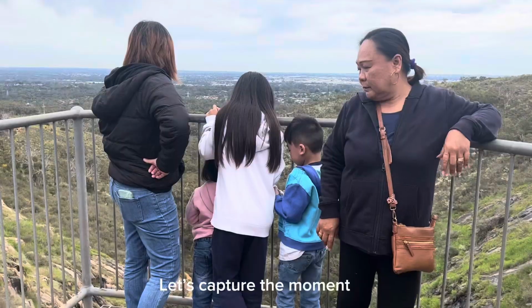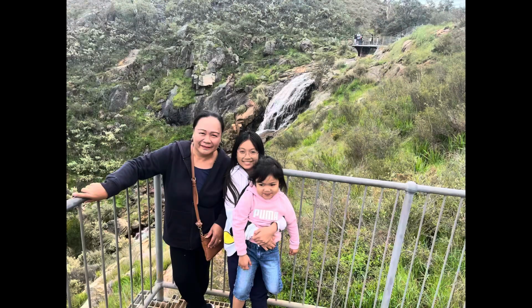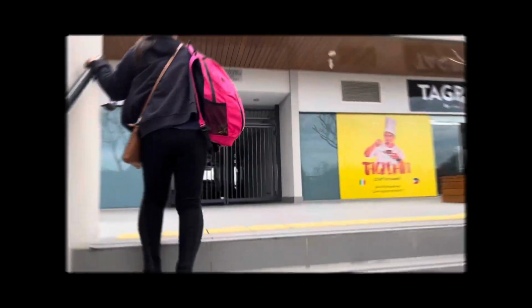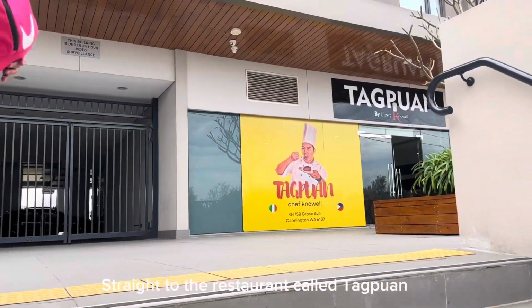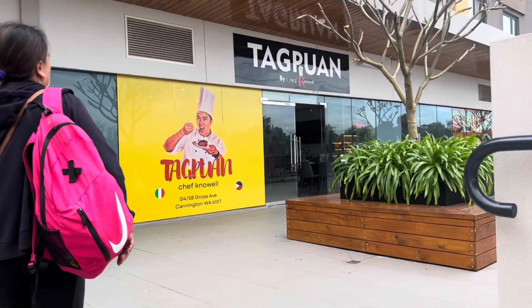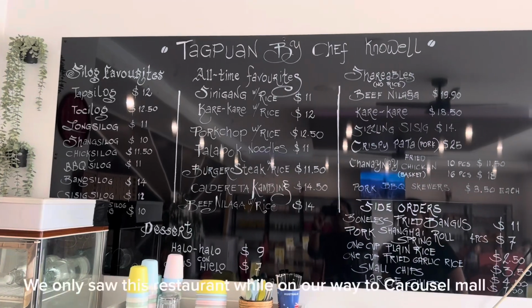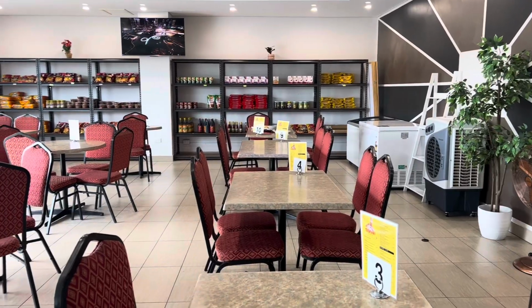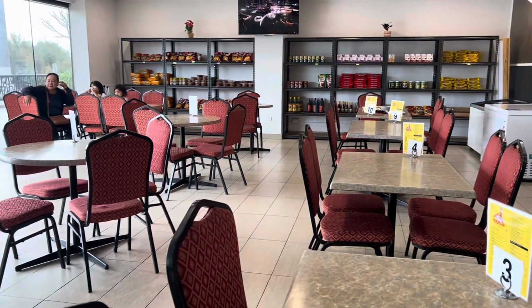As usual, capture ulit natin ang moment na ito. And that's our day trip in Lesmurdie Falls. At dahil gutom na, diretso naman tayo sa restaurant para kumain in this Filipino restaurant called Tagpuan. Nadaanan lang namin ang restaurant na ito on the way sa mall, so it's our first time to try. And let's see how it goes.